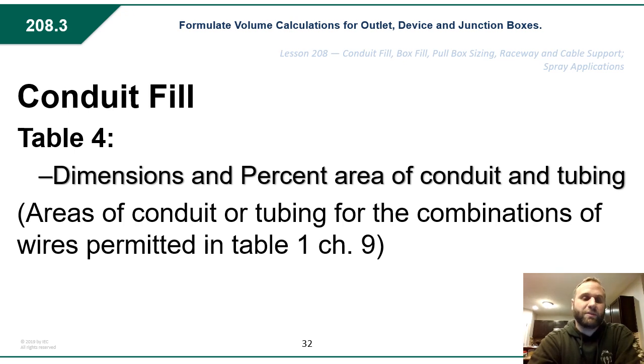But they give us table number 4 here that lists for us the dimensions of each trade size conduit or tubing, and then it tells us the percentage fill for what our application may be. It gives us the 40% if we have 3 or more conductors. It gives us the 53% if it's just one conductor. It gives us the 35% if it's just 2 conductors. What if it's shorter than 24 inches? That would make it a conduit nipple, and we can fill that up to 60%. Table 4 gives us all of those percentages, so that makes our math a lot easier.